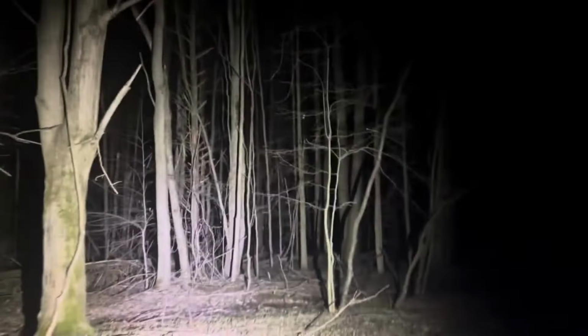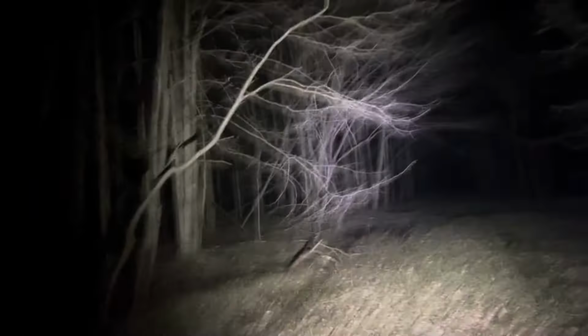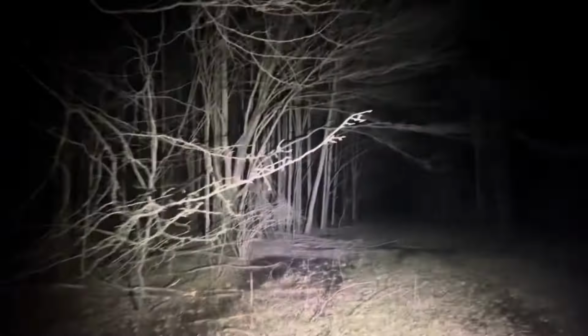There's my foot hitting that tree. It is so quiet out here, and I am just in anticipation of something sounding off. So I'm going to keep the talking low and to a minimum, because my footsteps are loud enough.